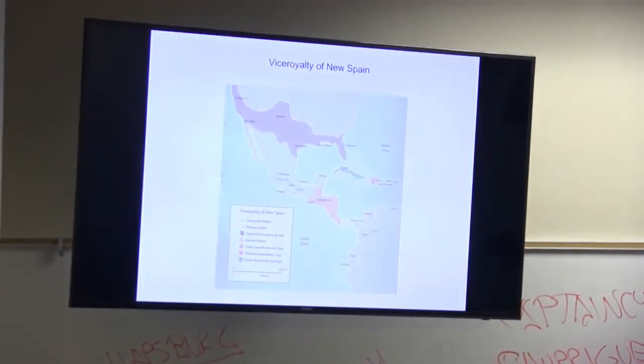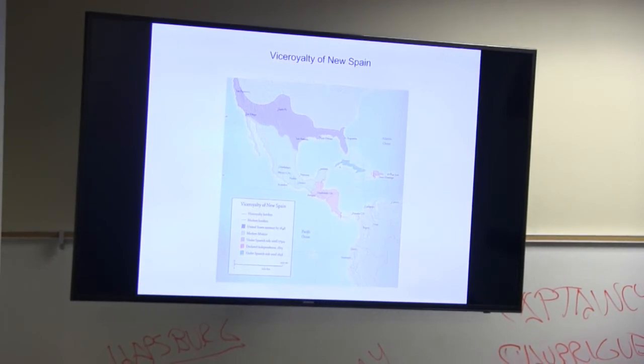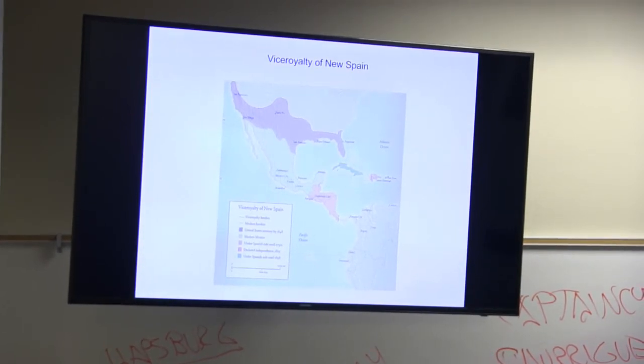Here's the Viceroyalty of New Spain. This is where we're going to be focusing most of our attention, because 5 of the 6 objects are from Mexico City, illustrating what I was saying earlier. These three different colored areas, the purple, the yellowish, and the orange, are all part of New Spain. They're just separated because Guatemala becomes a captaincy general. The Bourbons change its status to what's called the captaincy general, so it has its own governor, but it reports to Mexico City. The purple areas are the northern provinces that get settled during this period. Spain wants to fortify its presence to resist the encroachment of the French especially, but also the English, and to pacify the local natives who are resisting conversion and attacking the settlements.